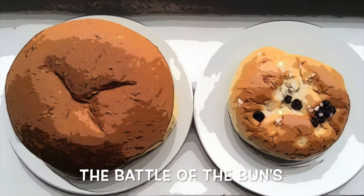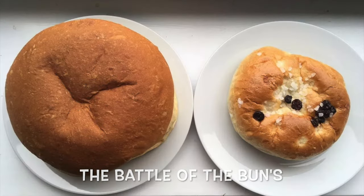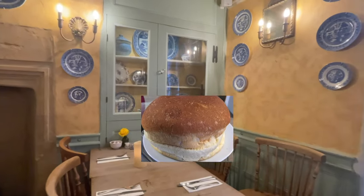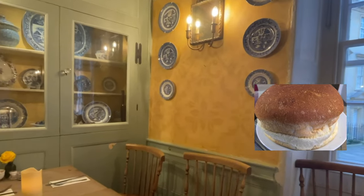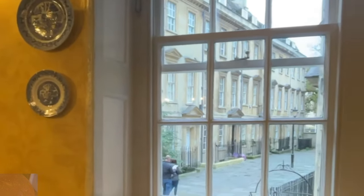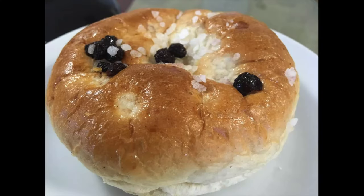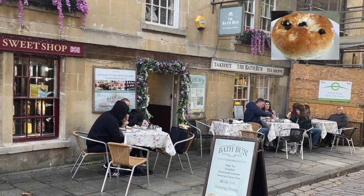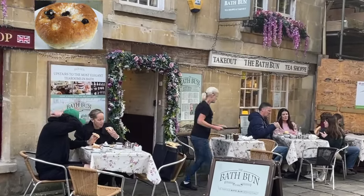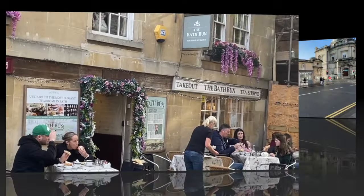The Sally Lun and the Bath Bun are both sweet treats that have become synonymous with the city of Bath. The Sally Lun is a light brioche-like bread and is often enjoyed toasted with butter or various toppings. The Bath Bun is smaller and sweeter, with a sugar cube at its centre. I have a sweet tooth, so for me, the Bath Bun is my favourite.